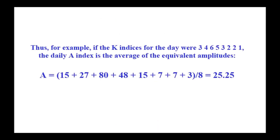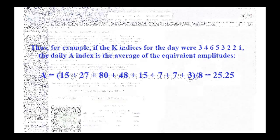Now here's some math. If we take the K indexes for the day, the daily A index is the average of the equivalent amplitudes. For example, 3 is equal to 15, 4 is equal to 27, 6 is equal to 80, 5 is equal to 48, and so on. So we take these numbers and we add them together. Divide by 8, we end up with 25.25, which gives us our A index for the day.